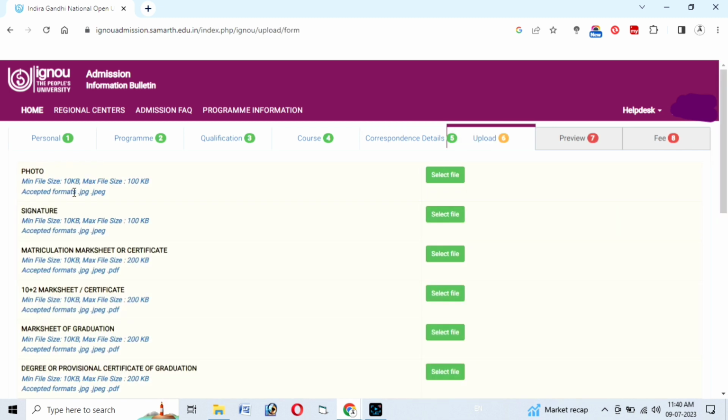Here we have to upload our documents. In this, the first document is the photo. It's already written that the file size should be more than 10 KB and should not exceed 100 KB. So our passport size photo should be ready, and in the same way the signature. We can put a signature on a white sheet and take a photo. That also should not exceed 100 KB. Together with that, our 10th class certificate, 12th class certificate, all the certificates should be ready for uploading, not exceeding 100 KB and 200 KB.